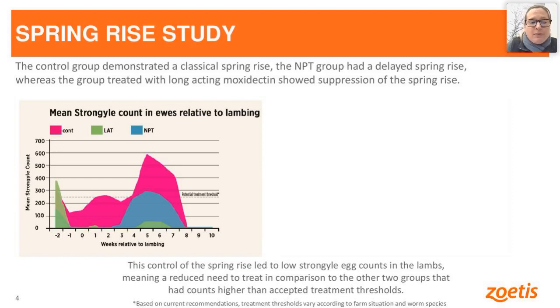When a non-persistent treatment was used, what happened was the initial bump and increase in worm egg count was gone. That was taken out by the short-acting treatment. However, 3 weeks later, these ewes started producing worm eggs again. So we can see again more pasture contamination. And then with the long-acting treatment, this covered the area for the whole of the spring rise. And what we could see is that the fecal egg count remained low throughout.